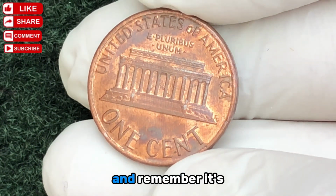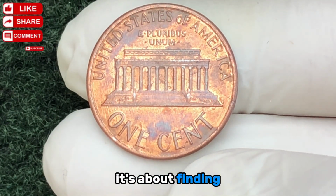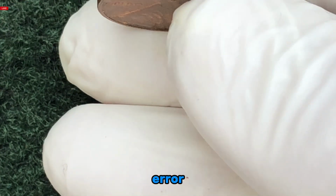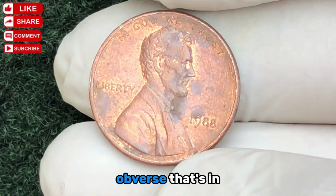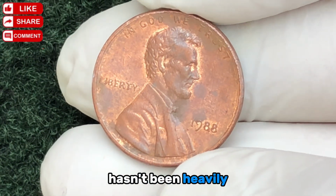difference in value, and remember, it's not just about finding any 1988 penny, it's about finding a well-preserved example of this error. A penny with a double die obverse that's in great condition could command a higher price, especially if it hasn't been heavily circulated.